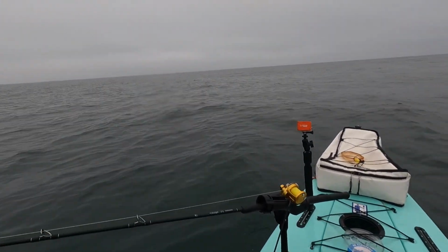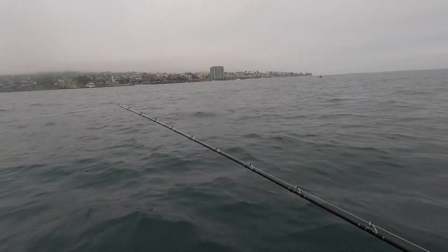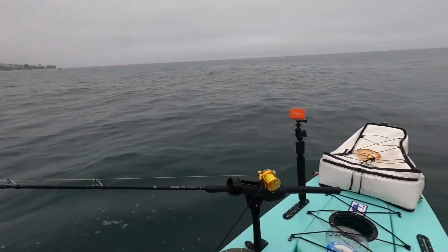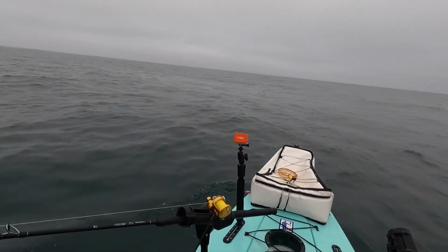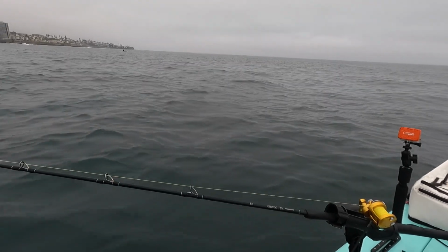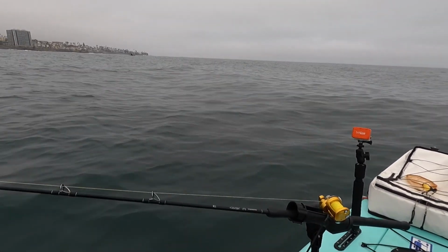One other kayaker out here, my other friend that came in early. He said there were some boils and stuff, but I haven't seen any boils or bird marks yet, and no real birds diving anywhere, circling anything. Sea lions, like those right there. That could also be the boils he thought he saw. I don't know. There's been a lot of sea lions jumping in different places.